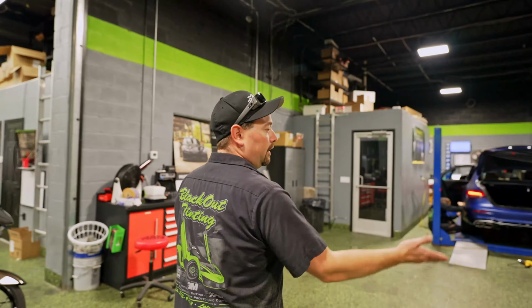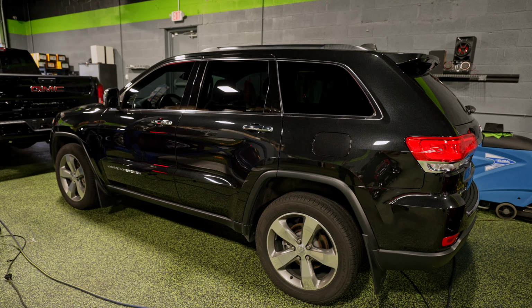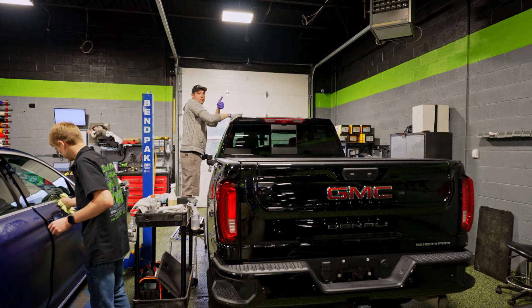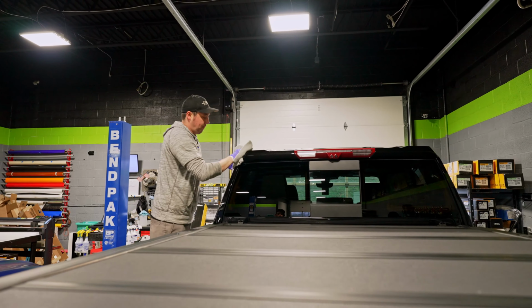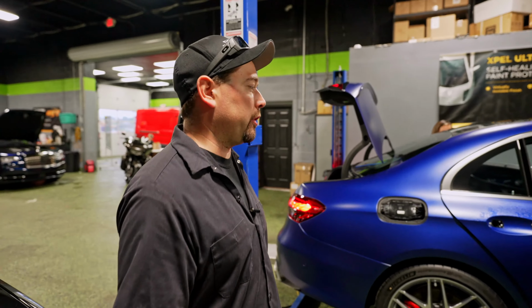Over here's a Grand Cherokee. It is curing. Something happened with the car. It was at a body shop or something, and somebody buffed something, so basically we had to re-ceramic coat a couple of panels. And Jimmy is working on a big black truck, as always it seems like, doing a Ceramic Pro gold package, right? Yep. 5 layers of ceramic on that one. It's getting the final top coat now.